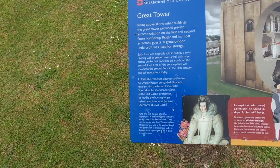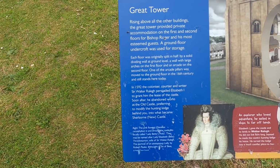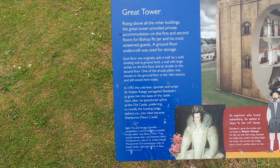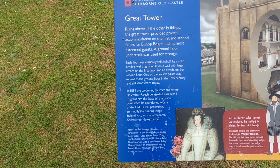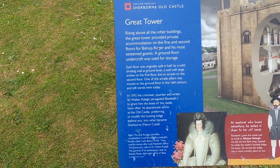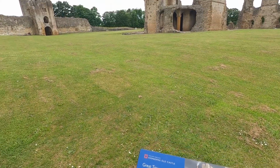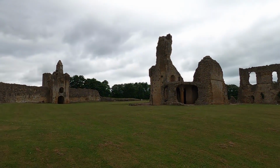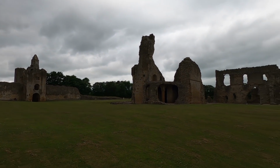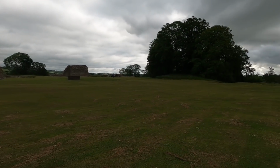I notice his spelling there, Walter Ralegh. There are different ways of spelling it, isn't there? There is, yeah. The one we've always tended to use is Raleigh, and that's Ralegh, which is the way he preferred it spelt. And seeing as he owned the land here, to spell it his way.